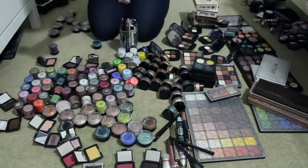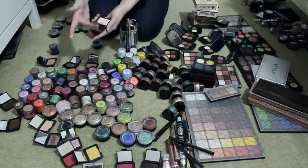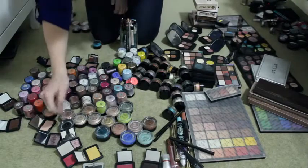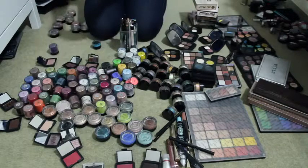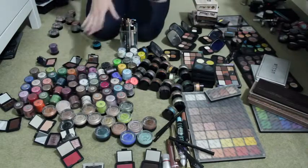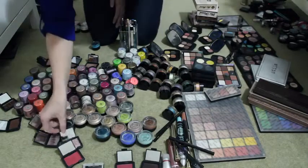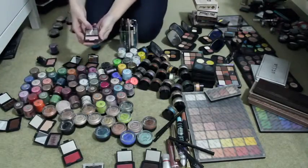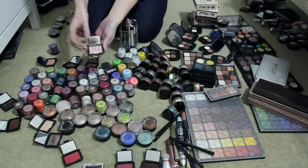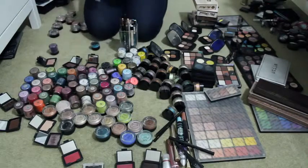Then what's this one? Abyssinia. Actually, that's a beautiful base colour. I'm going to keep that. Then Goldfinger. I have absolutely no need for Goldfinger. It's just too bright of a gold, and I've got pigments that do the same thing. This one is Fathom, which is a really pretty baby pink with a very fine silver shimmer in it. Not something that I need though.